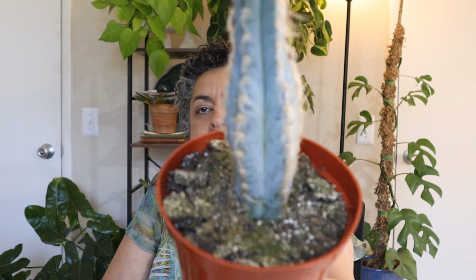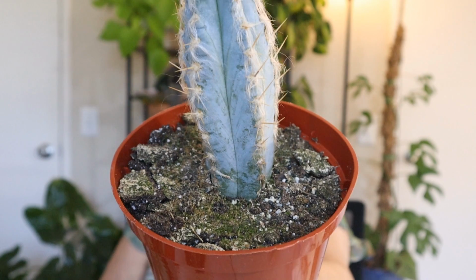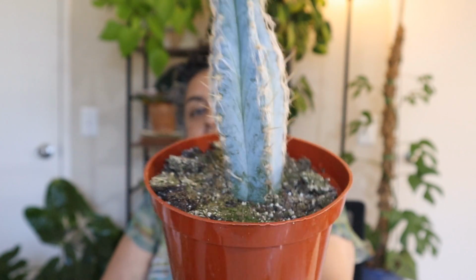This one is one of the ones that I need to repot right away because the soil is pretty compact, and it's not the way that I like it to look. So this one is going to probably be the first one that I repot.